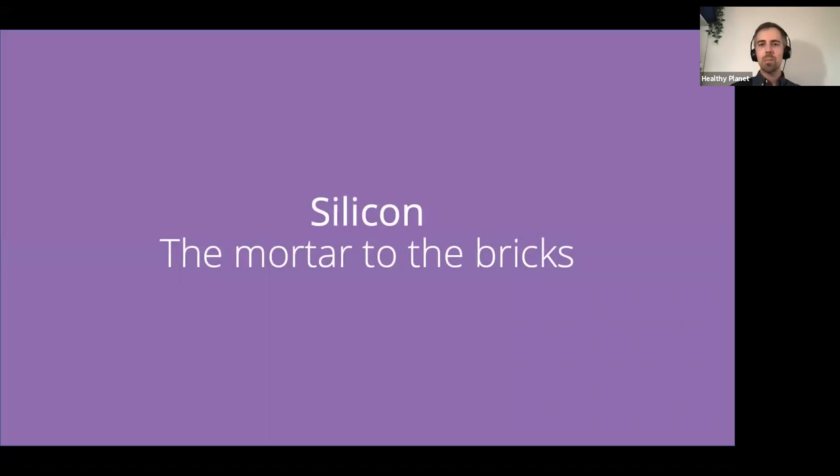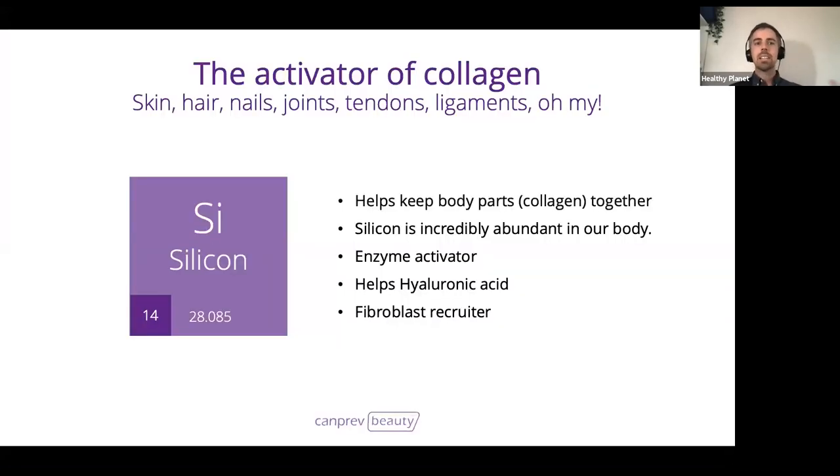Okay, so we're talking about the mortar now, okay? So silicon, the mortar to the bricks, or the activator of collagen. Basically, silicon helps collagen do its job, right? Which is keeping us together. Silicon is actually one of the most abundant trace elements in our body, and it helps to activate the hydroxylation enzymes that are essential to building strong collagen networks. So it helps use the amino acids that are already present from your diet without collagen supplementation.